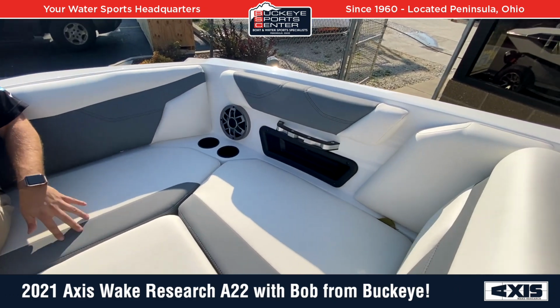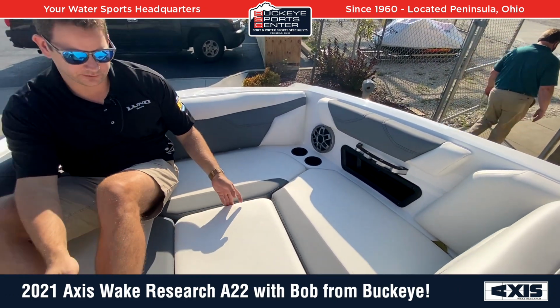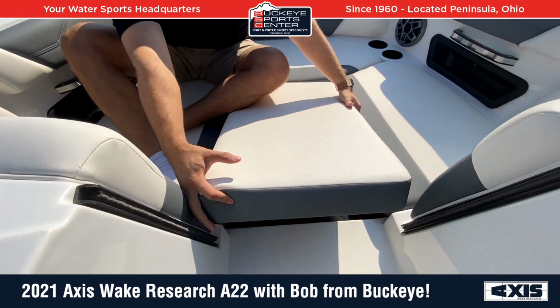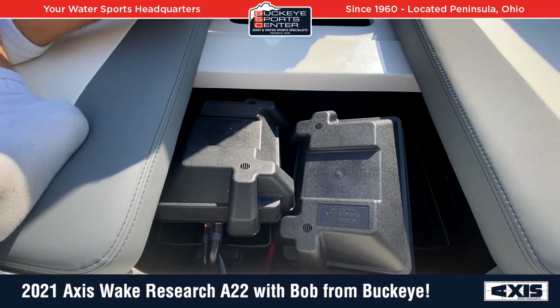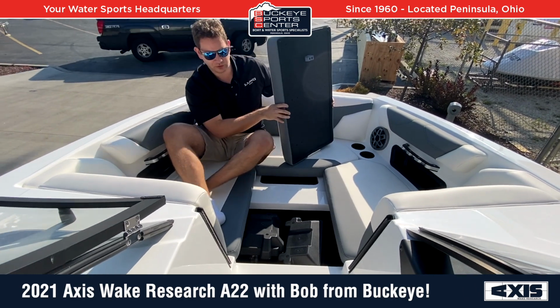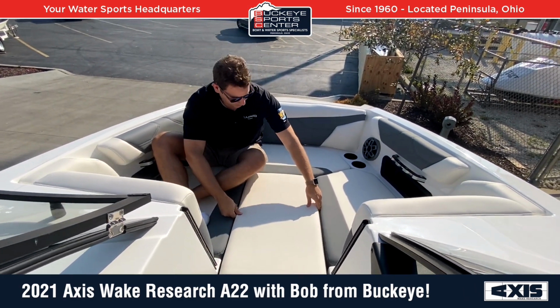The other cool thing that they changed on this model a year or 2 ago is that your battery storage is actually located up here underneath the bow seat. So that moves additional weight up to the bow area. It also saves you storage space on the side. I think it was a pretty good move to move the batteries out of the side compartment and up to the bow. Balances the boat a little bit better.